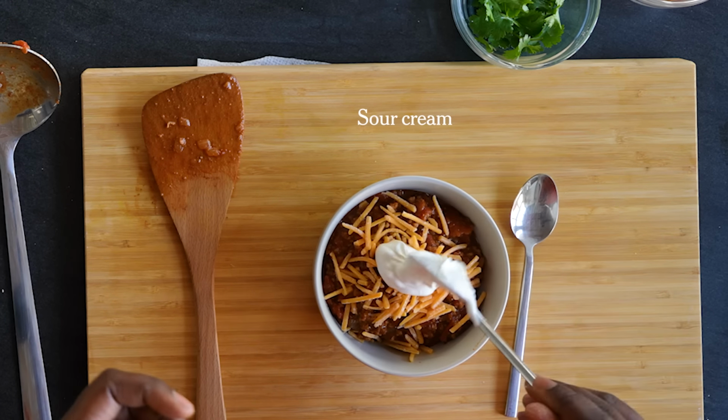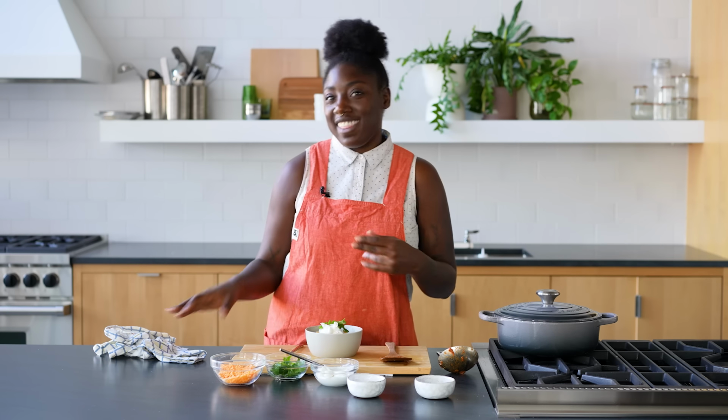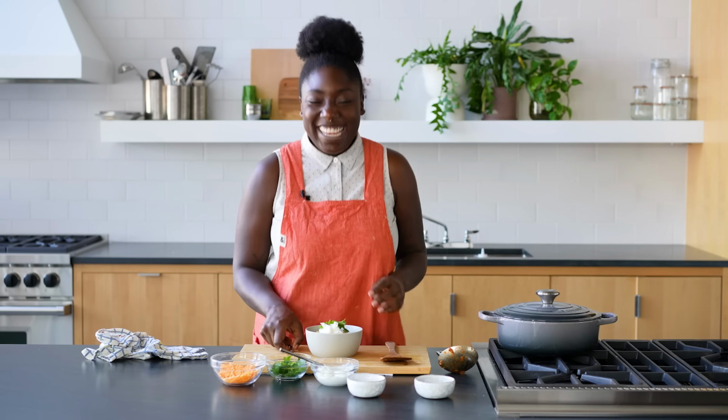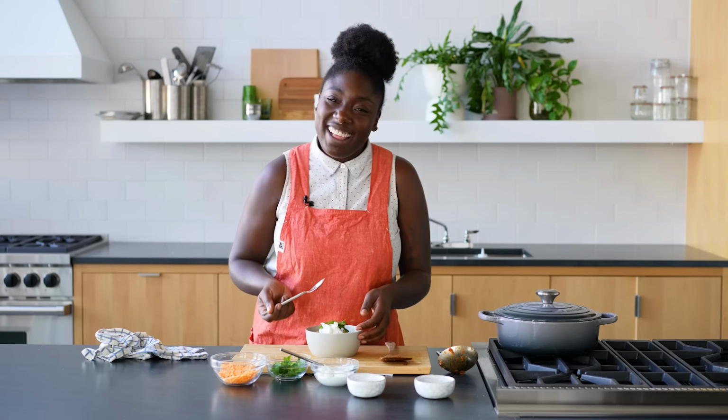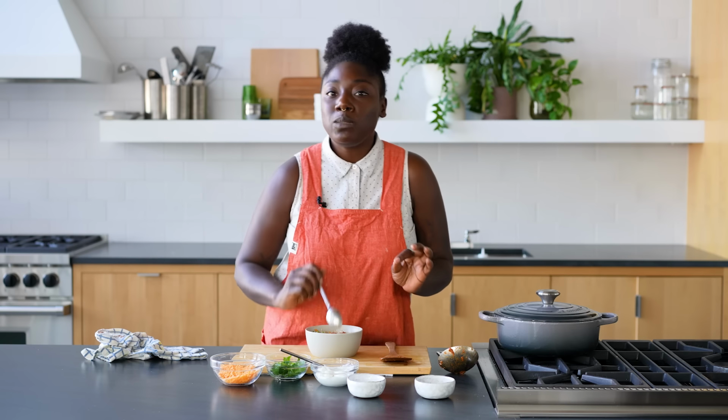You can put whatever combination of things that you really like for that delicious soapy taste. Just kidding, it doesn't taste like soap. Herbaceous. There you go.